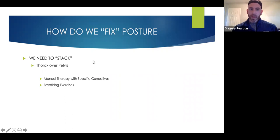It's one thing to know what static position you're in, but how do we fix posture? What I was mentioning before is stacking, right? We're going to stack the thorax over the pelvis. That's always the goal: to get into vertical alignment with your rib cage directly over your pelvis. Now, ways to do that, I think the best way, obviously, as a manual therapist, and the quickest way, is to get a good assessment on somebody and figure out what's driving the position they're in. So you have somebody who's in a backwards bent position like that.